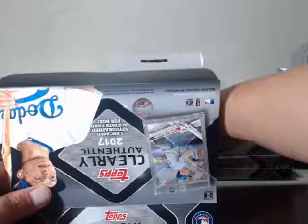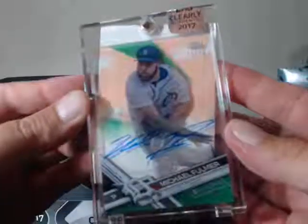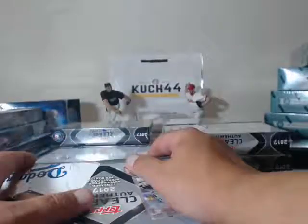Guys, here we go. Good luck to all. There's a nice one for the Tigers. 63/99. Fulmer. 63/99. Nice. Rice, you have gone cold.